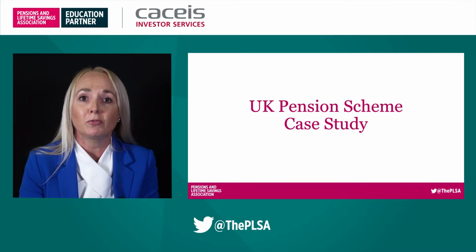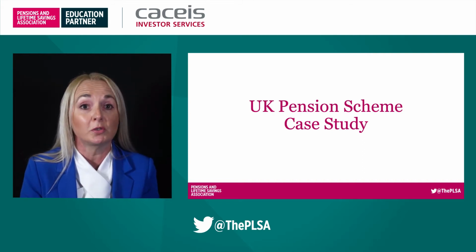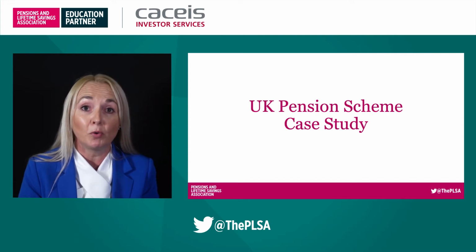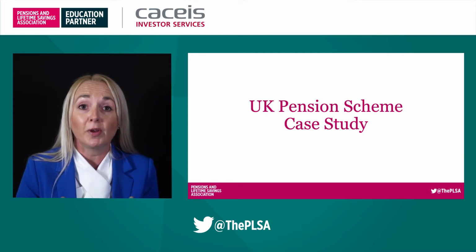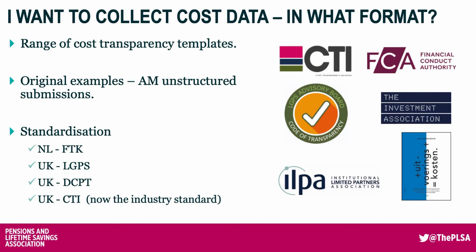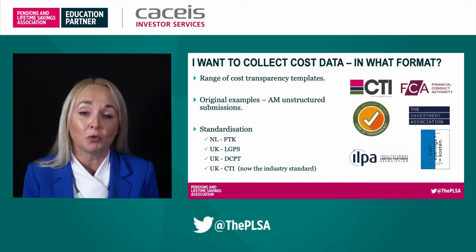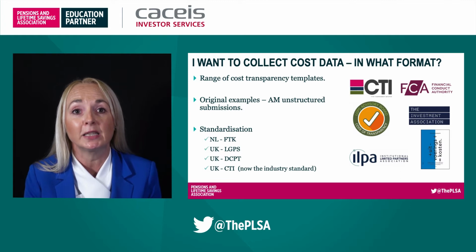Thank you, Scott. So as I said at the beginning, we went through this journey for the DC pension scheme I'm a trustee for. We've collected all the costs, including transaction costs, and reported them on our Chair's statement. But it wasn't straightforward and we needed help to collate the costs, check them and create the section of the Chair's statement including those illustrations of the compounding cost for members. So where did we start in the UK? When DC schemes were first required to obtain information on charges and transaction costs, a simple template was created, the DCPT.